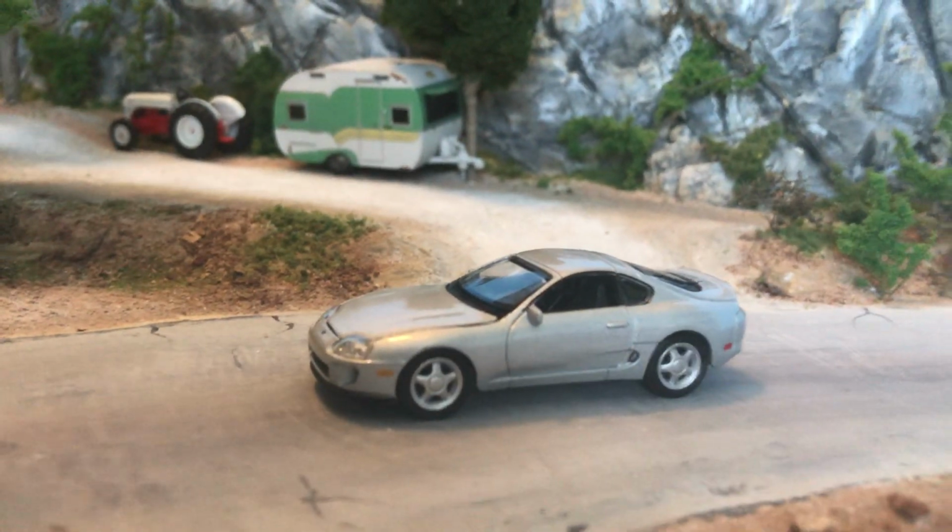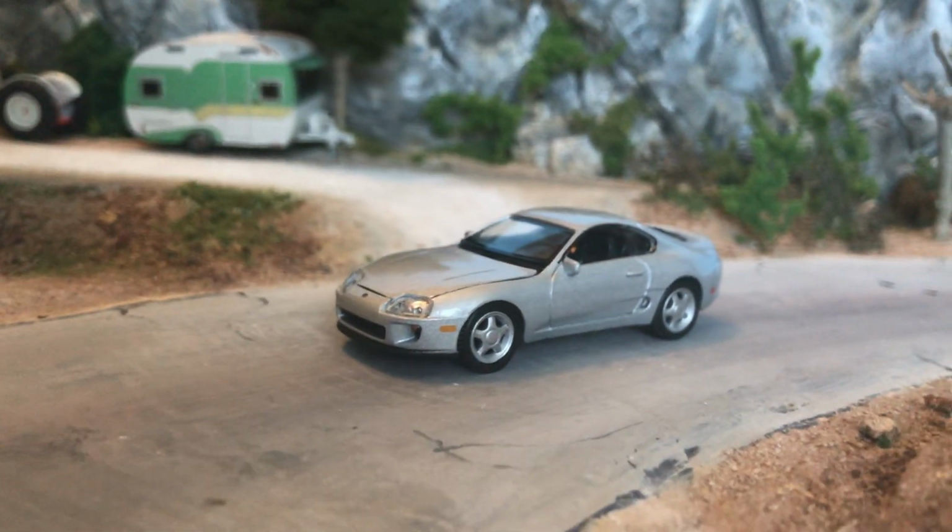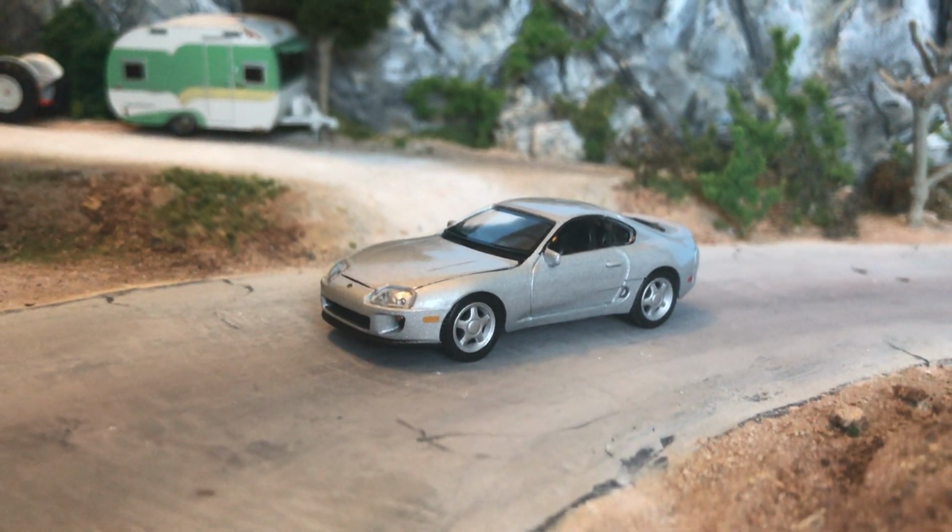But definitely get yourself a Supra. What a great car. I hope Autoworld continues to do stuff like this.